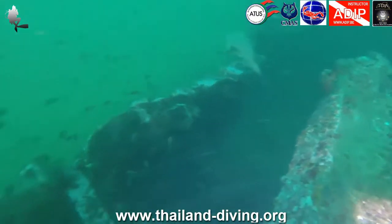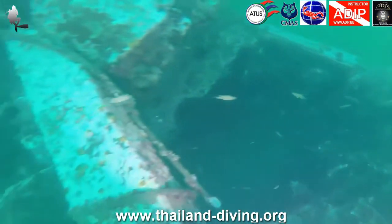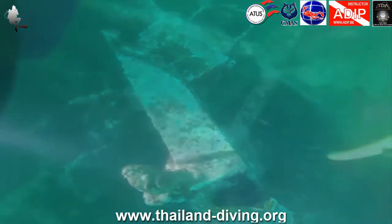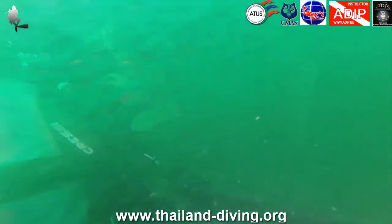Topography. The wreck rests on the sand between 18 meters to 20 meters depth, depending on the tides. The summit is between 14 meters to 16 meters. Around the wreck, sand for miles except for a small man-made reef to the southeast.